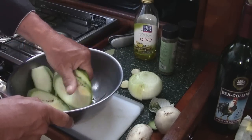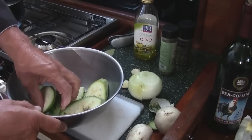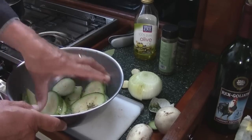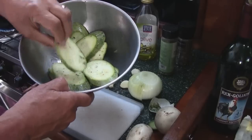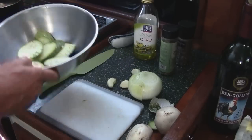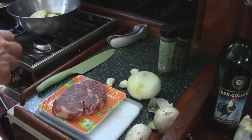Toss that around nicely. Get these nice and coated. There we go. This is going to grill up nice. See there how we got a little bit on everything? You don't need a lot. Set that aside. All right, let's get our steak ready next.